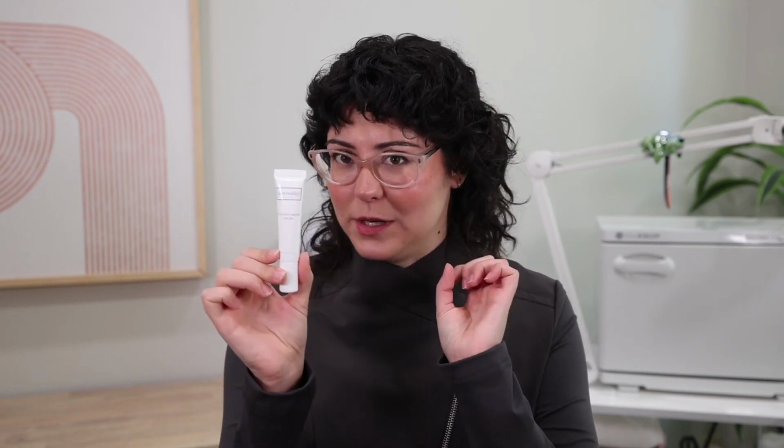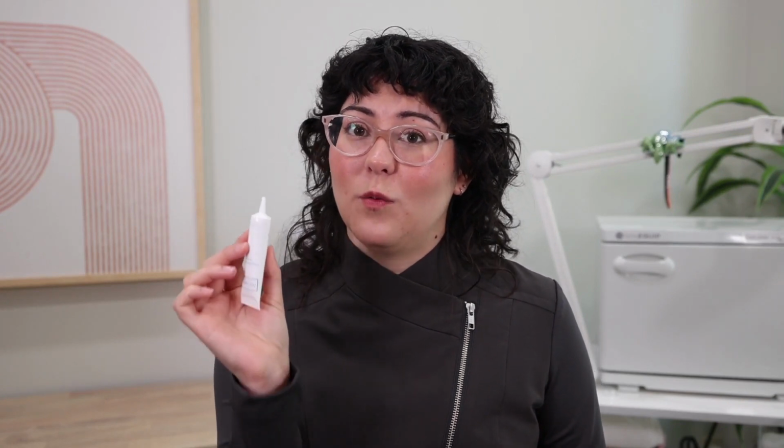So let's start off with one of our best-selling eye creams for our acne clients, or eye gels. This is the Antioxidant Peptide Eye Gel from Face Reality. Some of you might remember this used to be in a little pump bottle, but now it is in this handy little tube with this really cute tiny little spout. And the reason for this is because a little bit of this eye cream goes a very long way.